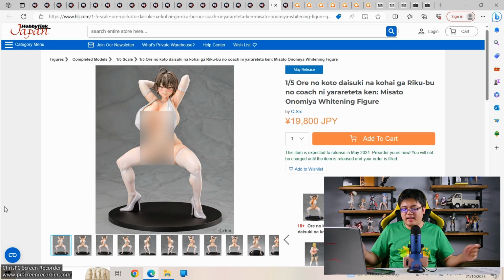Q6 is doing it again. Giant TD figures. 1/5 scale Oreno Koto Daisuki Nako Hai Ga Rikubu no Kochini Yara Teta Ken. Okay, sounds like NTR to me. I love NTR because, well, happy couples, their suffering is my happiness. I'm salty. Back to topic. Misato Onomiya whitening figure. Whitening.